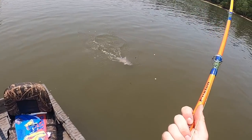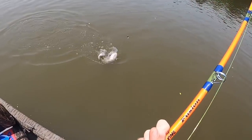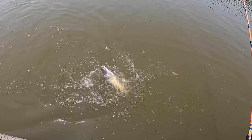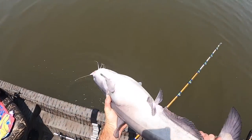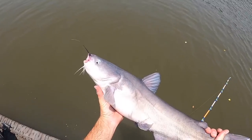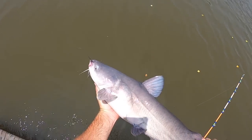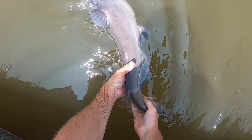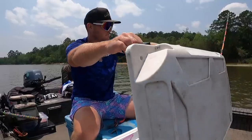Oh yeah, it's a nice blue. It's a nice kitty. Real nice kitty. Yeah, that's not bad. It's a pretty fish. You know, I might just let this one go for now. Already got two in the cooler. I think I can keep up to three, if I'm not mistaken. But, well, whew, that splashed. That was a little chilly.